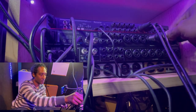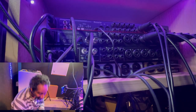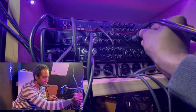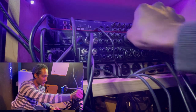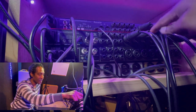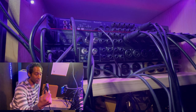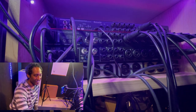7, going into 5, 8, going into 6, 9, going into 7, 10, going into 8. So we've got 1, 2, 3, 4, 5, 6, 7, 8, 9, 10. 11 is going into 1, and 12 is going into input 2 in the back of the old school 2012-2013 model of the Focusrite Mac 2 Dynamic.